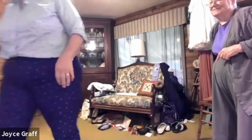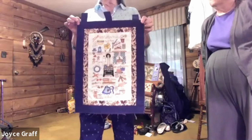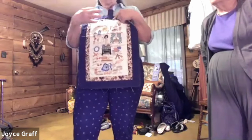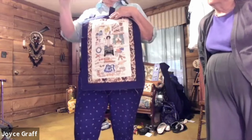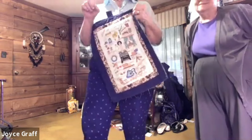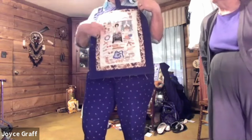Then this piece I brought down just because it's a good piece for a beginning quilter, or if you want to teach a child to quilt, you can do it from a coloring book, you can do it from anything. You put your muslin fabric on top of whatever picture you want, and you use a fine point Sharpie, and you draw in all the black lines like you're making a coloring book. And then you take Crayola crayons, and it has to be Crayola because they have a higher density of pigment than any other brand of crayon. And you can color in your areas. So these are all colored with crayons.